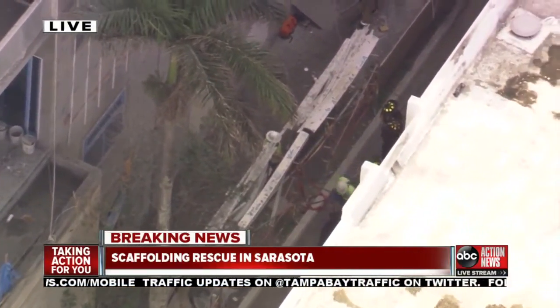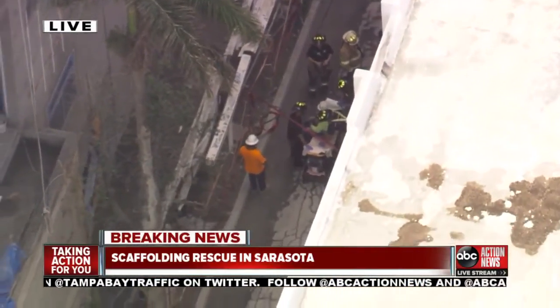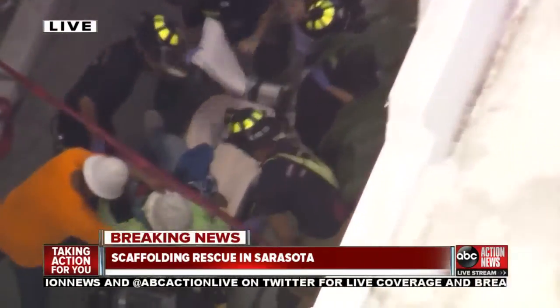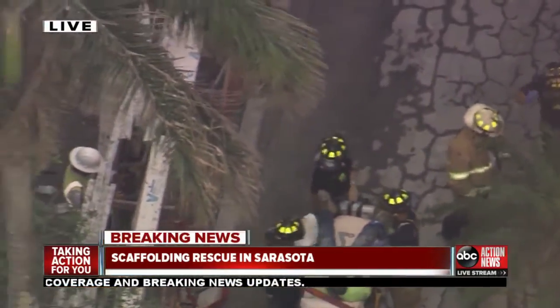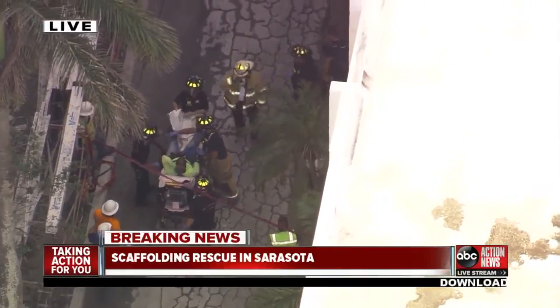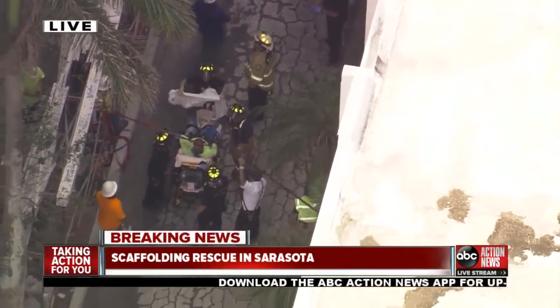Again, a new condo complex under construction. That man just had quite the ordeal. He's being looked at by paramedics, it looks like right now. Laid down on a stretcher there. Again, he's said to not be hurt, but they're going to want to check him out and just make sure. But we're seeing a lot of positive signs. We saw him communicating. We saw him shaking hands, hugging with the firefighters that lowered him to safety.